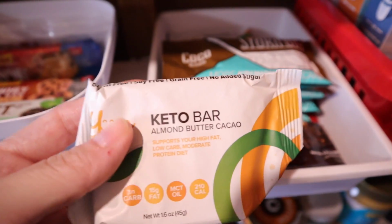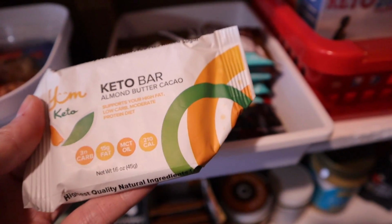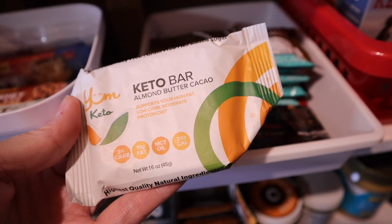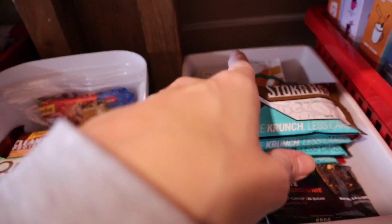These I picked up off Amazon. These are the Yum Keto Bars, and I'm not a fan, so I can't recommend these guys to you. Although they have only 3 net carbs, 15 fat, they have MCT oil. They just don't have an amazing taste like these, so no, those are a no.